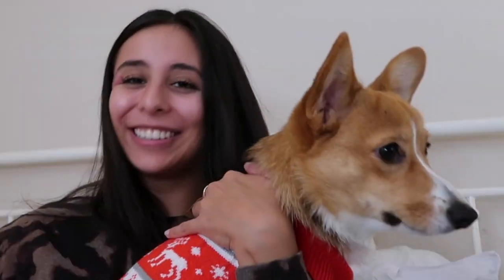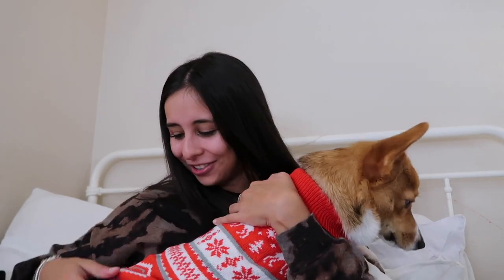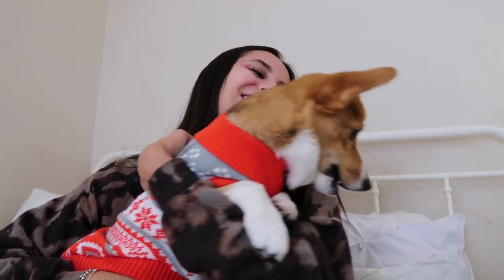Oh my God, she's gonna look so cute. Okay, we're putting in the other leg right now. Oh my God. Guys. She looks so cute. Maui, you look so cute. Yeah, just look at her. It's a little short because Corgis are super long, but this is so cute. I'm totally gonna take Maui out on the town with this little jacket on. She looks so freaking cute.